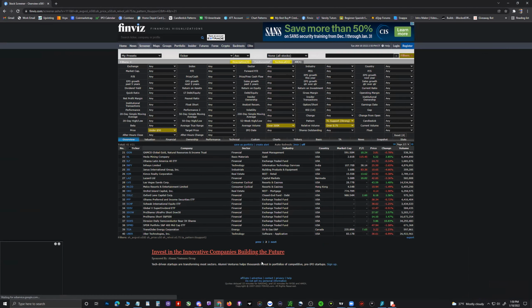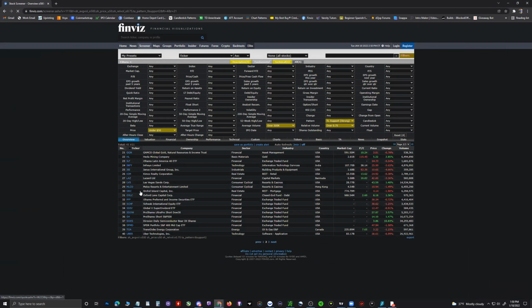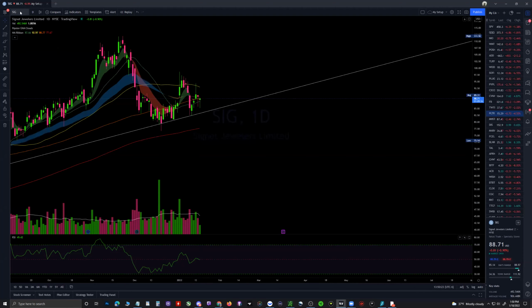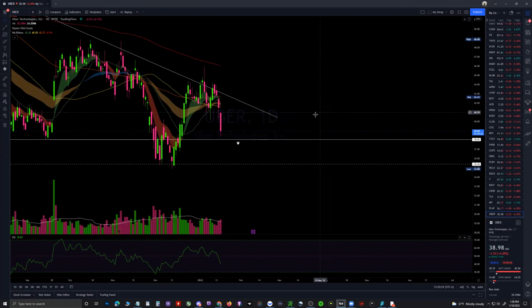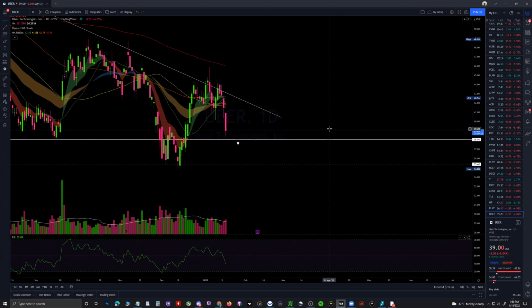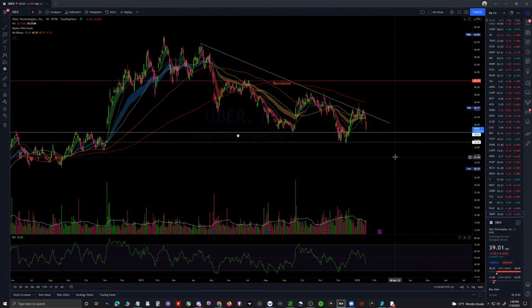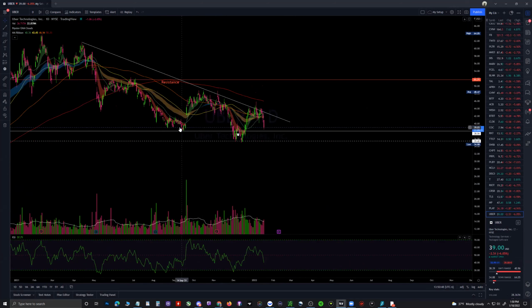Uber. All right, let's take a look at Uber. Strong support, it's saying. Yeah, I could see that. We could see a bounce on Uber. This is our strong support line they're talking about right here.